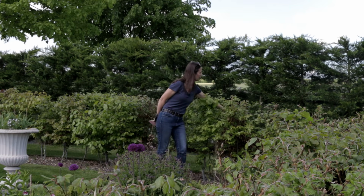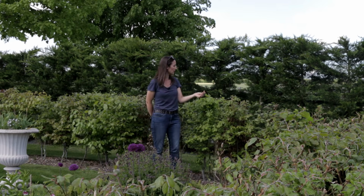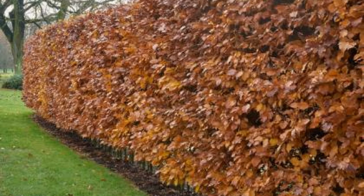So if you can see, these leaves are the old leaves, so it will hold on to these leaves until the new ones come through. So it means you do have some screening until the new ones come through.